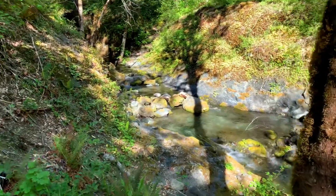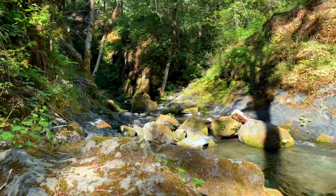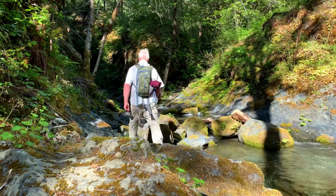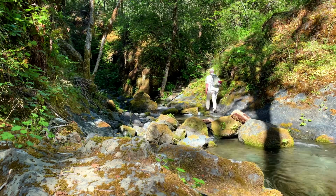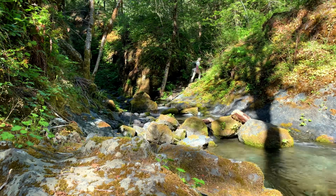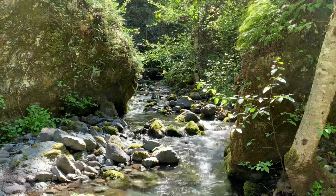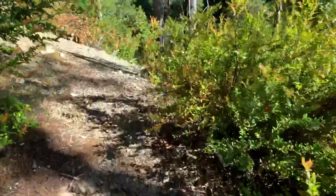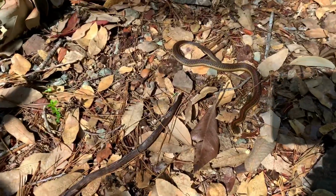Creek crossing number 2. This will be the last one before I start climbing. Now let's start to climb. It's like a garter snake.